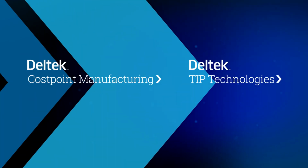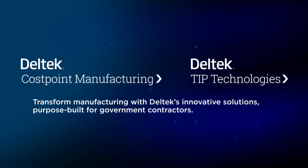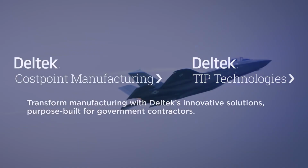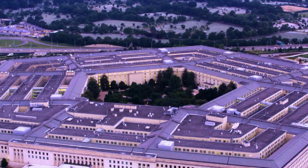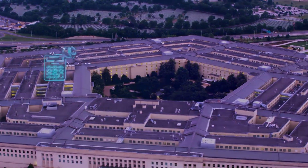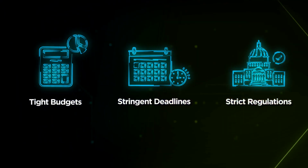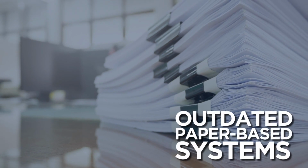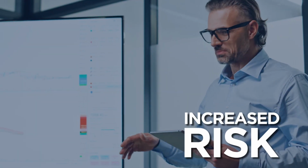It's time to transform your manufacturing operations with Deltek's innovative solutions, purpose-built for government contractors. Manufacturers doing business with the U.S. government face unique challenges as government contractors: tight budgets, stringent deadlines, and strict performance and compliance regulations. Managing your processes with outdated paper-based systems and inadequate quality management leaves your organization at risk.